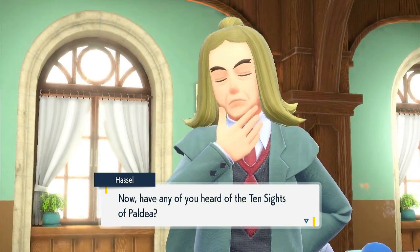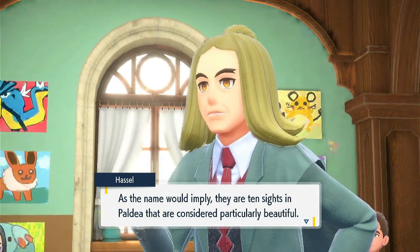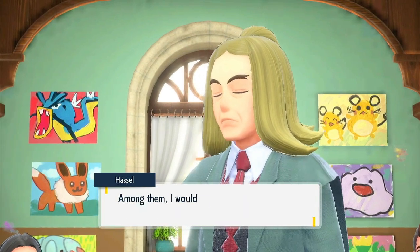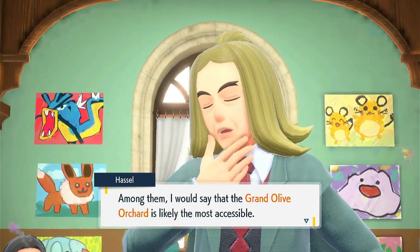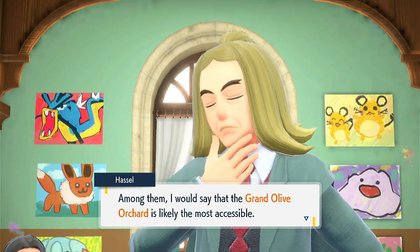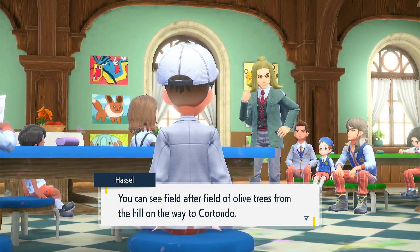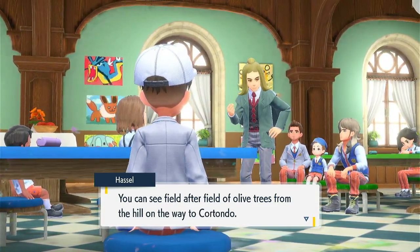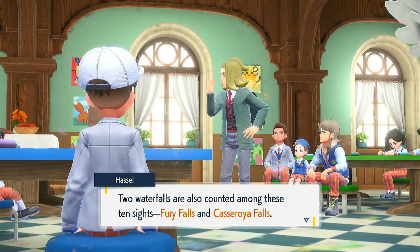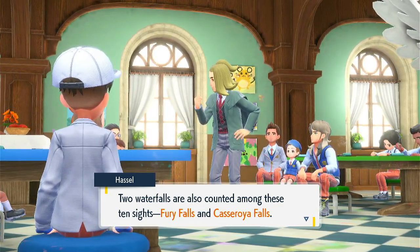Now, have any of you heard of the 10 sites of Paldea? As the name would imply, there are 10 sites in Paldea that are considered particularly beautiful. Among them, I would say that the Grand Olive Orchard is likely the most accessible. You can see field after field of olive trees from the hill on the way to Cortondo. Two waterfalls are also counted among these 10 sites, Fury Falls and Casserora Falls.